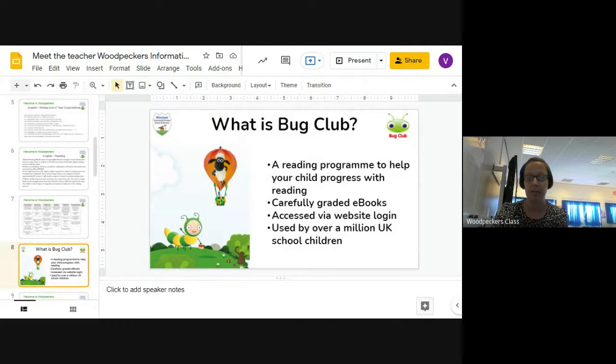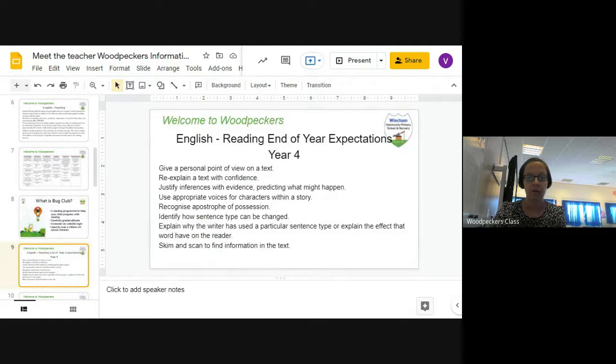So Book Club is a reading programme to help children progress with reading, and the books are carefully graded. So in Year 4, we have end-of-year expectations for reading. These include justifying inferences with evidence, recognising apostrophes of possession, looking very carefully at sentences, and skimming and scanning to find information in the text.